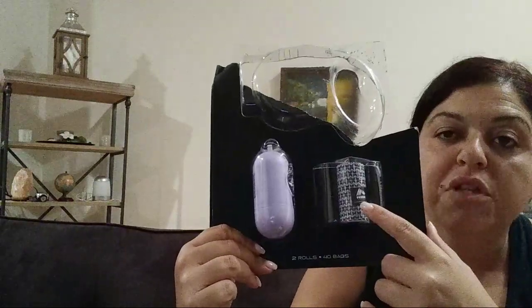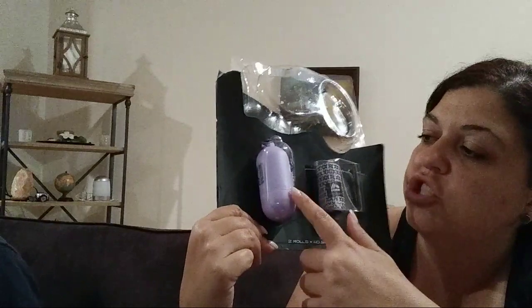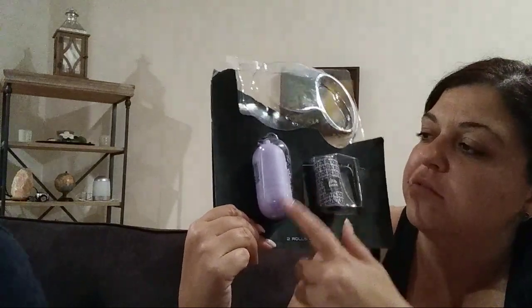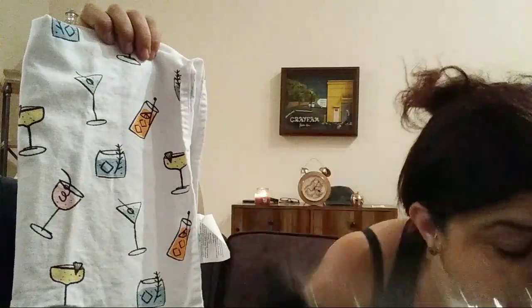Then we got this cool dog set, and we actually have the leash that goes with this. It's in the box. So basically, it's a dog leash with a little dog poop bag holder that you clip onto the leash, and then little extra doggy poopy bags so everybody could pick up their dog poop because that's important. Hand towel.